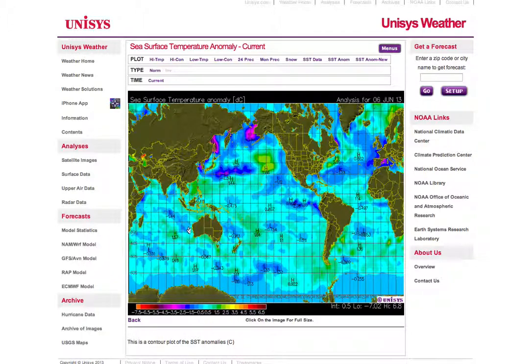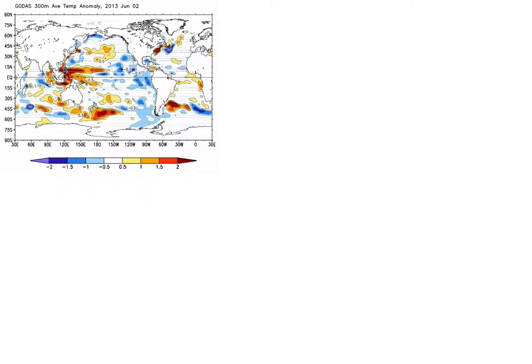Obviously this is cold here because we've had cloud bands and a lot of rain over the last couple of weeks, but that's nothing to worry about. That'll warm up. So that's really interesting that all this warm water here is stacking up against the coast here off our northwest coast, which is very good for rainfall.